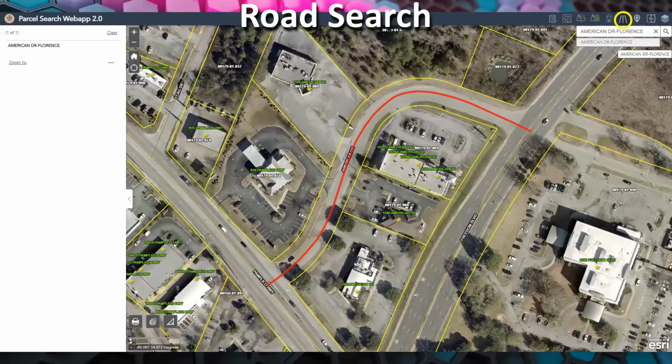Our road search, again, is self-explanatory. If a person doesn't know an address but wants to find a road, what's neat about this is you'll get the road and then the municipality it falls in. A lot of times, like Main Street, there are like 20 Main Streets in a county. Is it Main Street in Florence? Is it Main Street in Lake City?